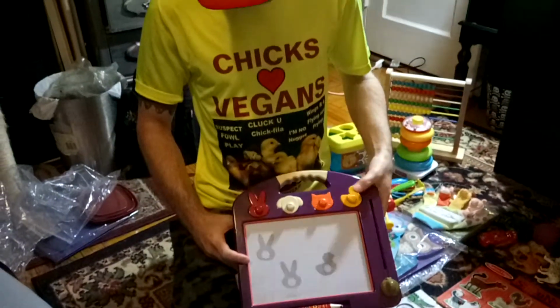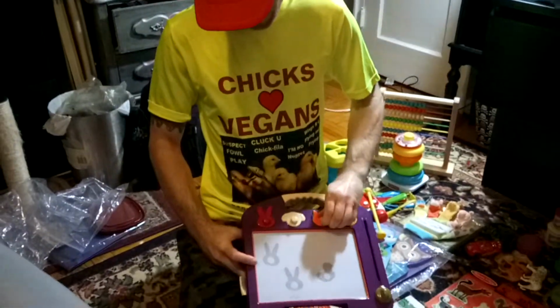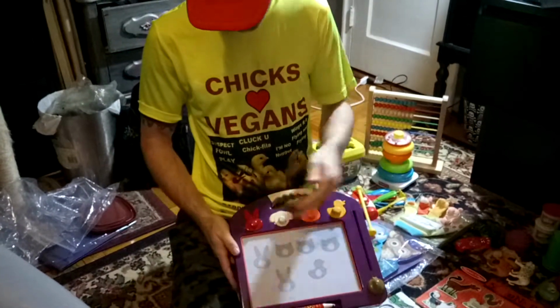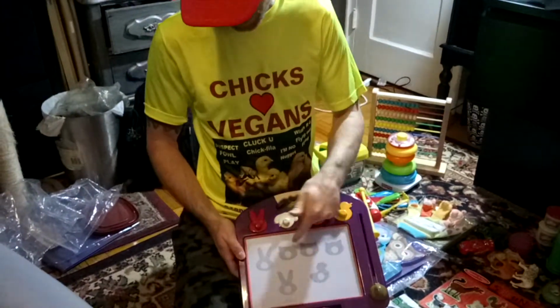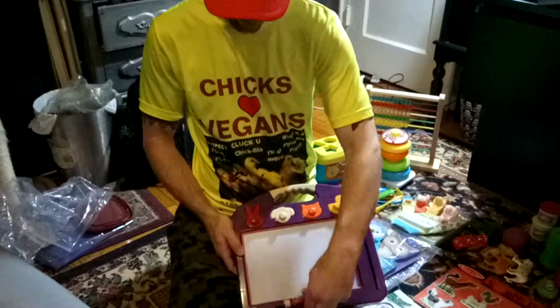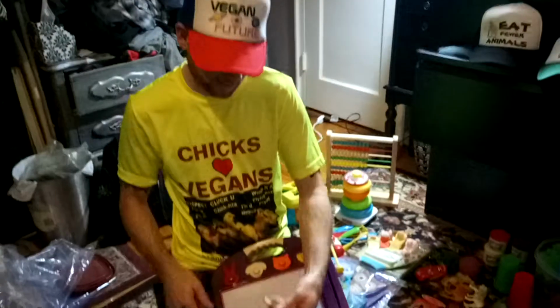And then I can give them another instruction. Can you do 3 cats? So then I'll have them count them. How many of each are there? So they'll have to count and do some math. I'll help hold their hand. You want to always guide them if they're having trouble.